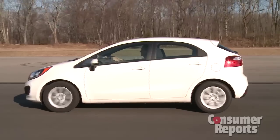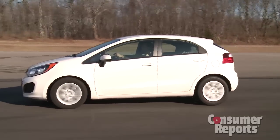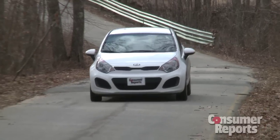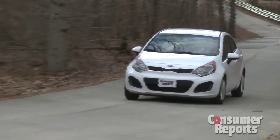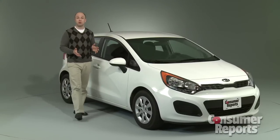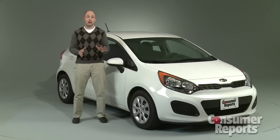Ride and noise isolation are common subcompact shortcomings, and the Rio is no exception. The ride is busy at times and road noise is apparent, but both are tolerable for this class. It turns out that the Rio is a fairly likable small car, and that's an accomplishment.